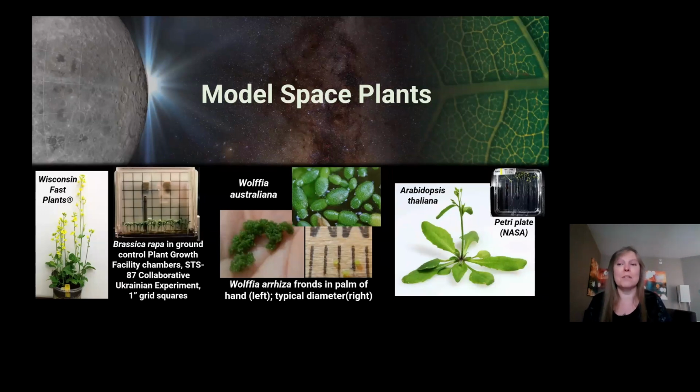LEAF will house 3 model plants that have been studied in space. 2 of those are representative of potential crops that could produce edible, nutritious biomass. This includes green and red varieties of fast-growing brassica rapa, specifically Wisconsin fast plants. These are in the same family as mustard plants and cabbage. We'll have floating aquatic plants called wolffia, also known as duckweed, or watermeal. And these little plants are incredibly fast-growing and nutritionally dense.